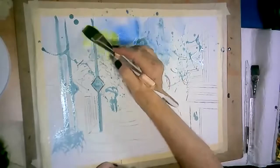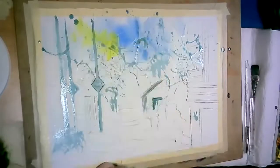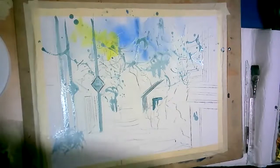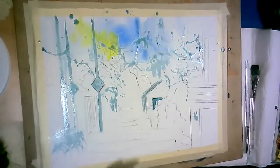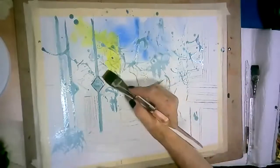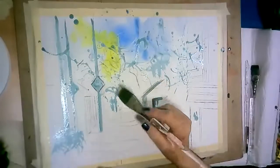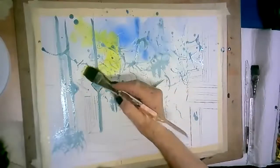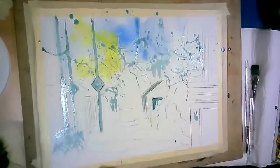And I'm just going to start getting in some of the light. And of course, my light is very, very interesting. Take a look, you can see that your light is coming in from above, coming from the right toward the left. So I want to make sure that this is warmer. My shadow pattern, of course, is here. And I'm going to pick up some of the Indian yellow.